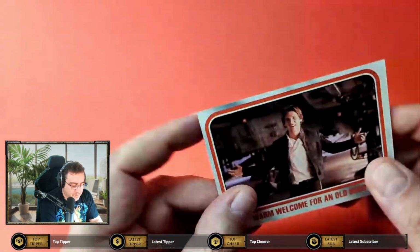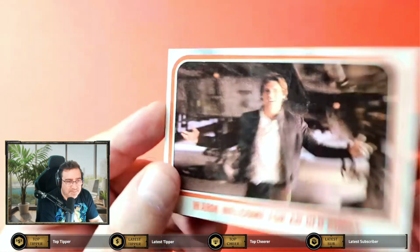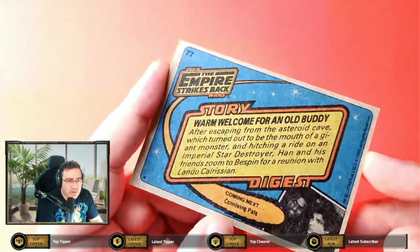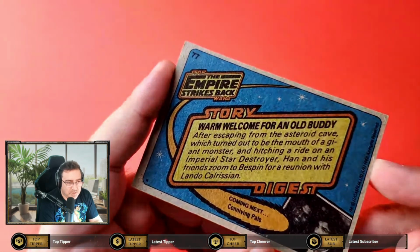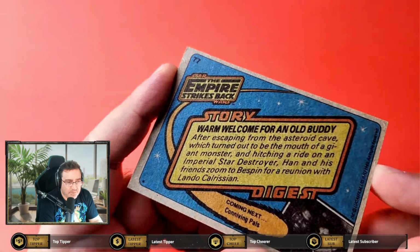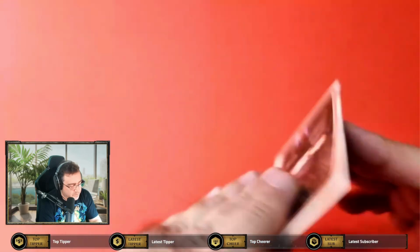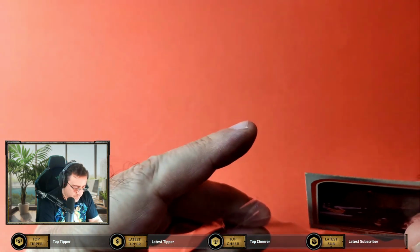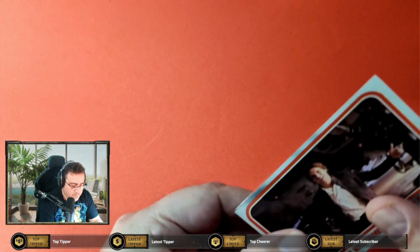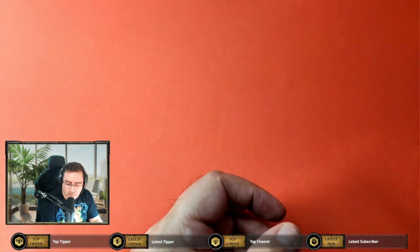77. A warm welcome from an old buddy. After escaping from the asteroid cave, which turned out to be the mouth of a giant monster, and hitching a ride on an Imperial Star Destroyer, Han and his friends zoomed to Bespin for a reunion with Lando Calrissian. 77. Warm welcome.